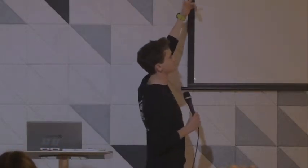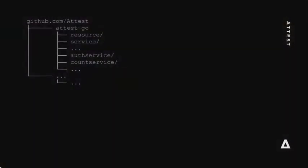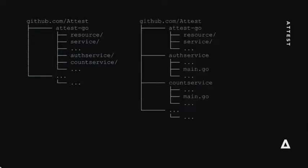But we had something like this. We had our two service templates that we spoke about, resource and service. So they're kind of some shared libraries. You can't really deploy them. And then we had all of our deployables, services. And they would all live inside this repo under our GitHub organization. And everything was great. Except we actually ripped it apart and split them into their own individual repositories. But why? That seems counterintuitive.